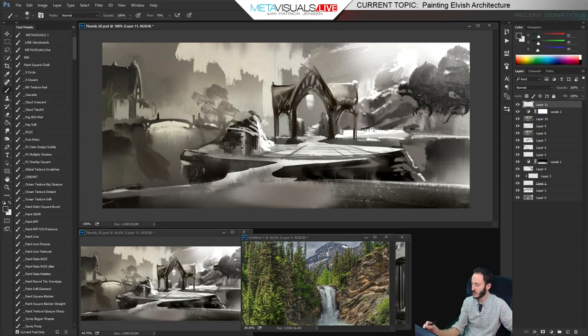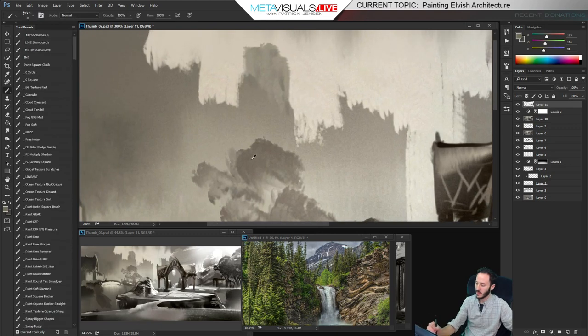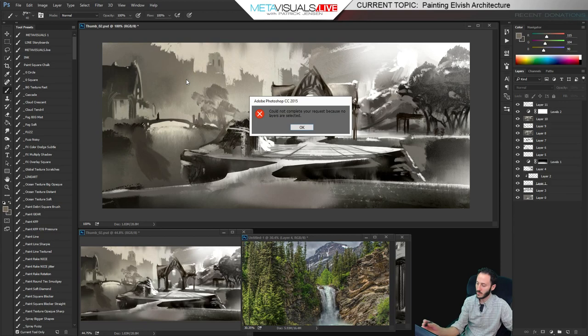That's good for this one. We can do another one. Oh, forgot the tree trunks here. Just quickly get a tower in there or something.